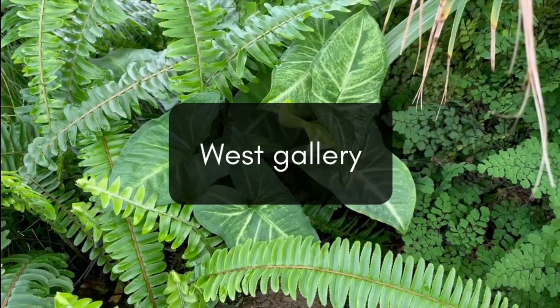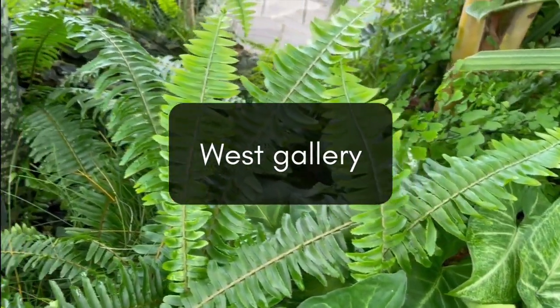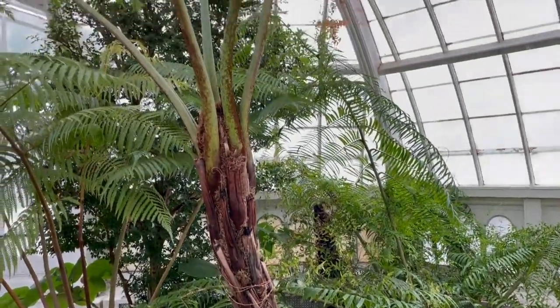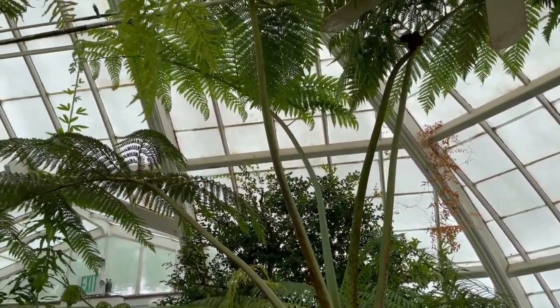The West Gallery offers a collection of intriguing ferns and a green wall. This is a tree fern, endemic to New Zealand.